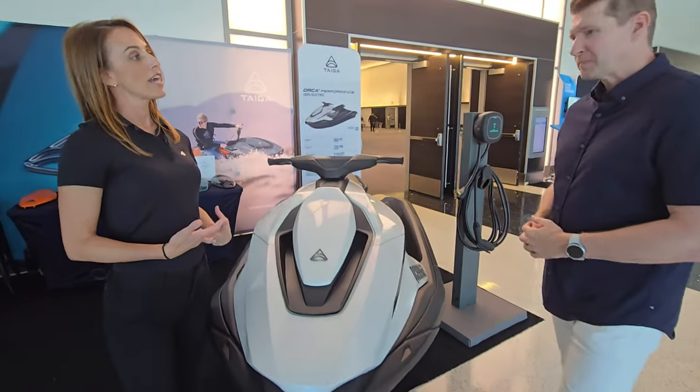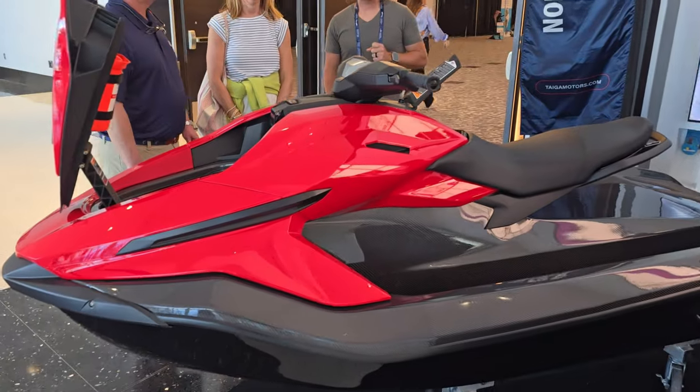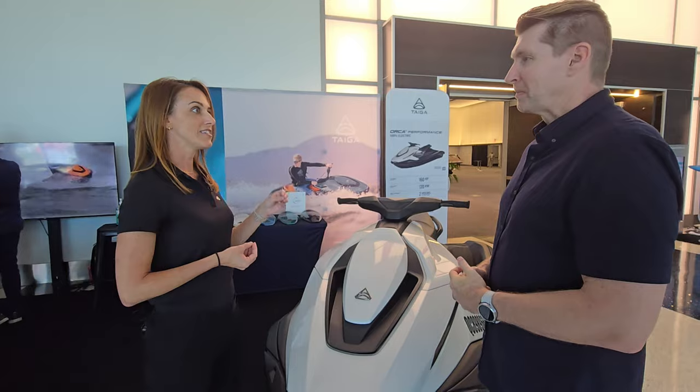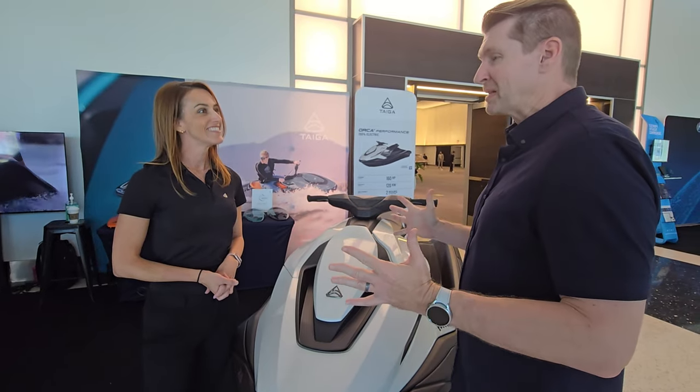The other model we have is Orca Carbon, which you can see on the other side of our booth. This one is our limited edition top of the range model, and it retails at $26,500. It's available in 7 colors of body, 3 colors of seat, and it comes with DC fast charge already enabled. All right, well, this is exciting technology.